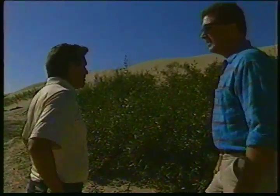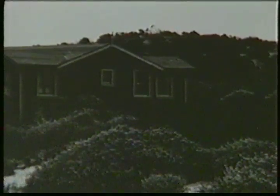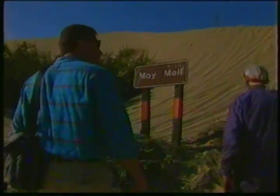Norm, do you think there are any foundations or anything left up in here? I don't think so. I've pretty much combed through the bushes and the trees and stuff over the years looking for anything that survives. So it's pretty well gone. It's gone. One of the buildings was taken out of here and moved into Oceano, and it's still there. That was Gavin's cabin. It's set very near where we're standing. So here's the sign, Moy Mel. This is where it was.